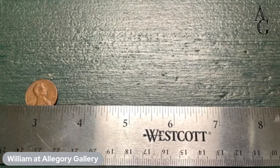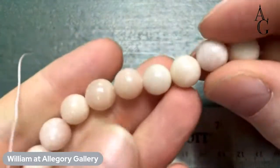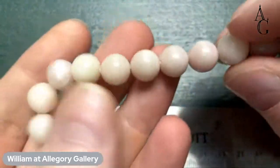And sticking with the pink and the opals, again, we have pink opals. These are rounds at 10 millimeter. 10 millimeter pink opal rounds.